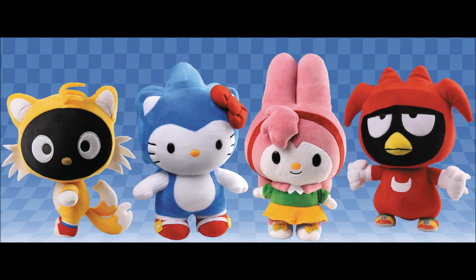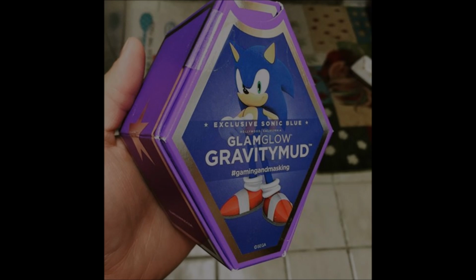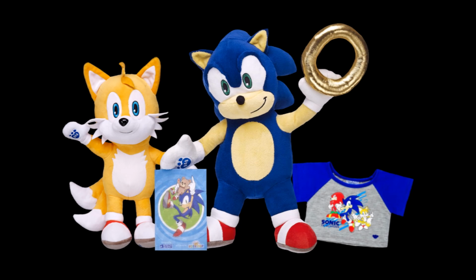2016 has been quite the year for Sonic merchandise collaborations. We've had the revival of Sonic X Hello Kitty, which was started back in 2012, Sonic X Kid Robot is now a thing, we got the amazing Sonic and LEGO Dimensions pack, and we even got Sonic Face Cream. Anyway, one of the most unexpected but no doubt incredible collaborations is the Sonic X Build-A-Bear line.